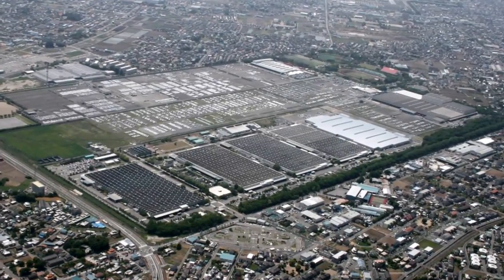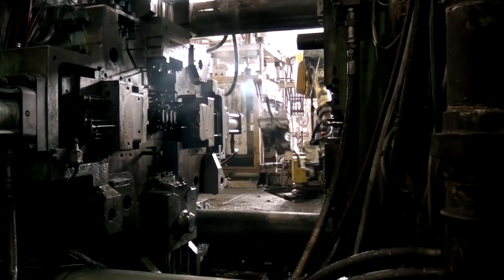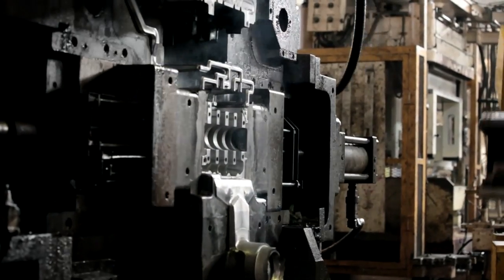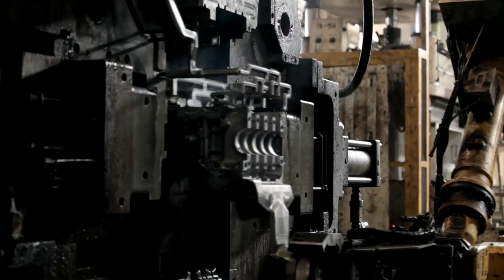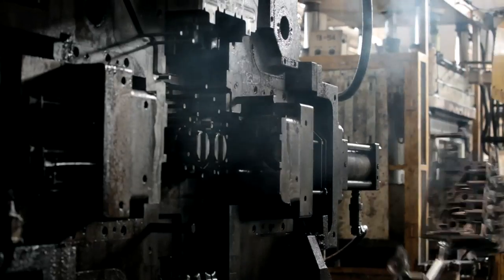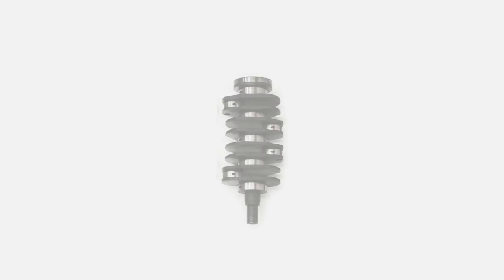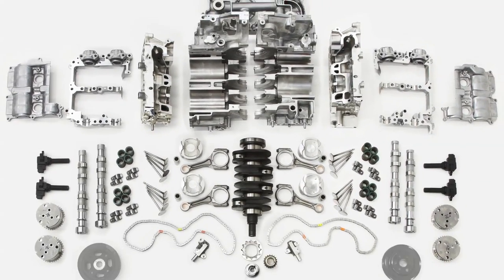The third generation engine is assembled at this state-of-the-art factory. Let's take a closer look at how the engine is produced and assembled. The process begins by casting the aluminium block. The compact blocks are then sent to the assembly line after being polished and washed. The Boxer engine assembly process is complex and requires much time and effort.